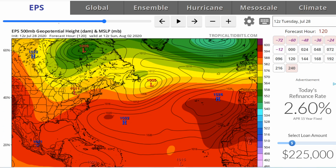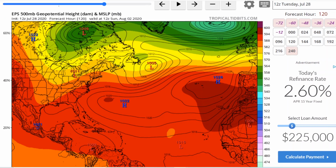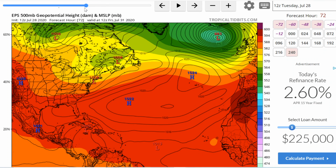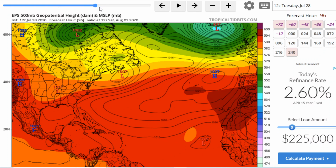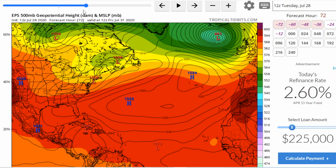Now, here's the European ensemble. So, regardless, even though the main European model isn't really showing anything, the European ensemble also isn't really showing much. You see, it does have that low pressure right here, further south than what most of the hurricane models have because of its strong high pressure. But after that, you can see nothing from the European at all, the European ensemble even.